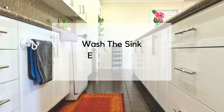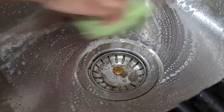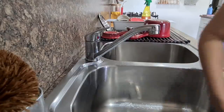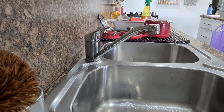Thirteenth, wash the sink every night. A dirty sink looks grimy and smells terrible due to excessive development of bacteria and mold. So make sure to wash it with dishwashing liquid and warm water every night after dinner and also after doing the dishes. Never leave dirty dishes in the sink overnight. It will keep pests away as well.